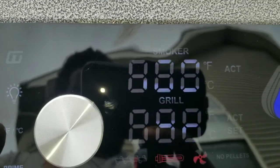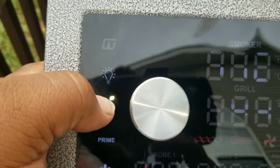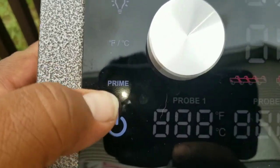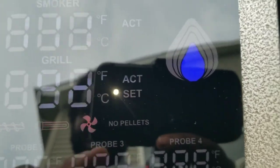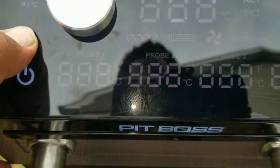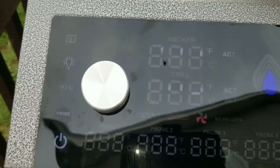So let's see what some of these buttons do. Oh, nice. Light button. Of course, Fahrenheit and Celsius. Bluetooth. Prime. Nozzle to turn it up. That's your smoking temperatures there. I guess as you turn them up, it gets hotter. Supposed to hit prime on this. And we'll see what it does. I don't want to actually start a temperature yet.